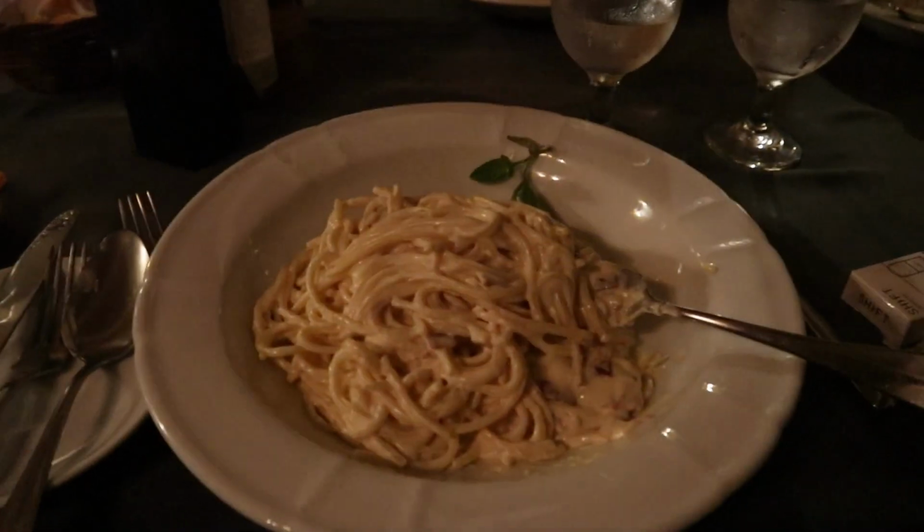We have steak, pasta, truffle pasta, carbonara.